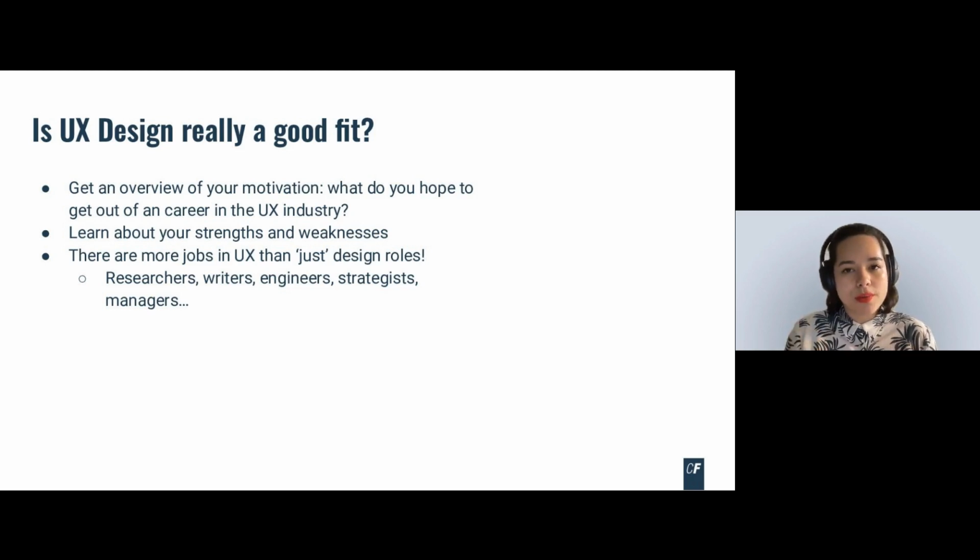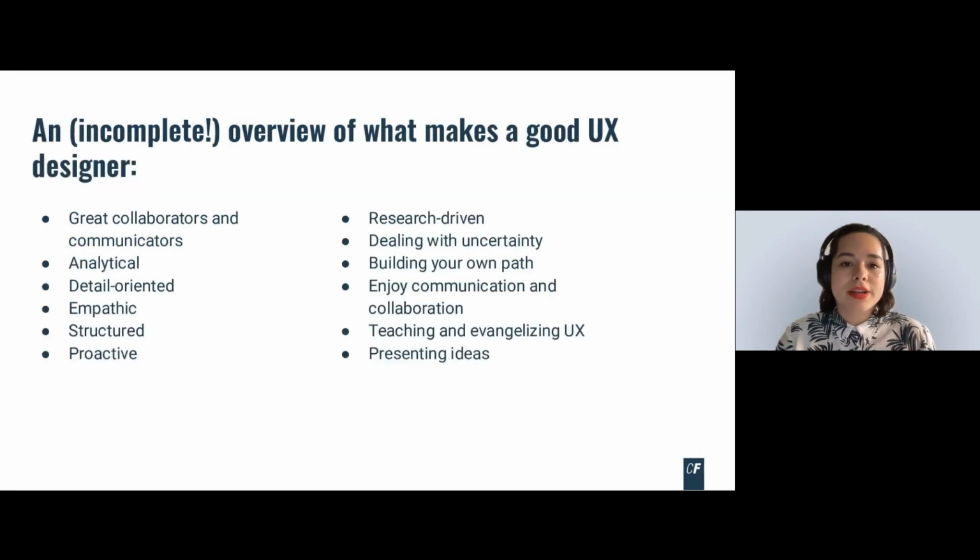But to give you some kind of direction, I collected an overview of what I identified in the past years within my colleagues and also within myself as traits or habits or routines that really helped me become a good UX designer, and that I also identify in other colleagues that I see as good UX designers. But like I said, it's an incomplete overview. This is just something to get you started and kind of give you a feeling of, is this something for me? Is this something where I could imagine working in?